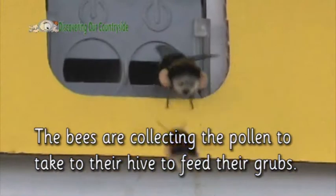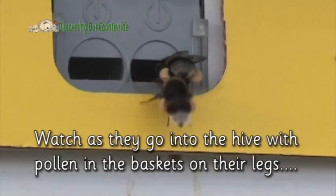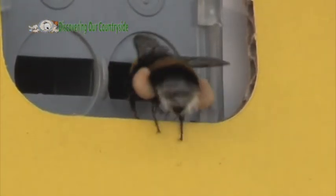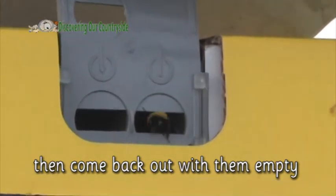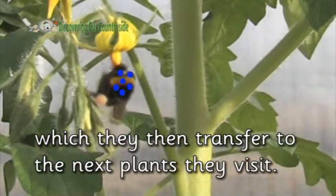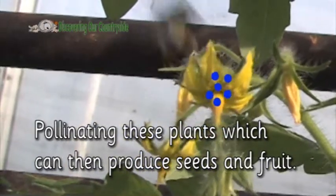The bees are collecting the pollen to take to their hive to feed to their grub. Watch as they go into the hive with pollen in the basket on their legs, and then come back out with them empty. When collecting pollen, they also accidentally collect some on their bodies, which they then transfer to the next plants they visit, pollinating these plants, which can then produce seeds and fruit.